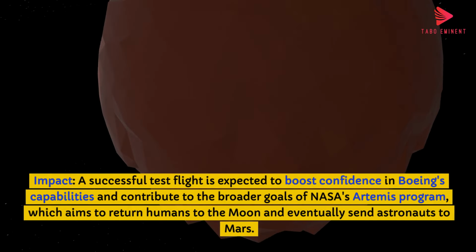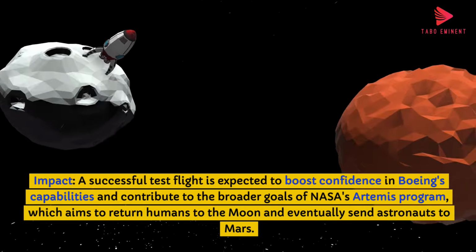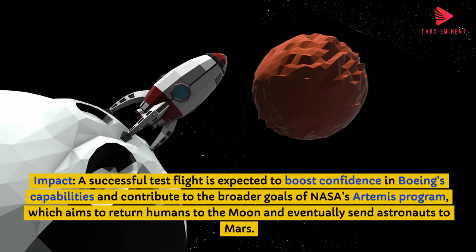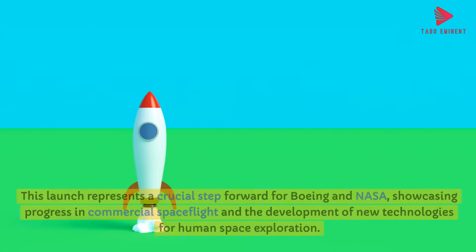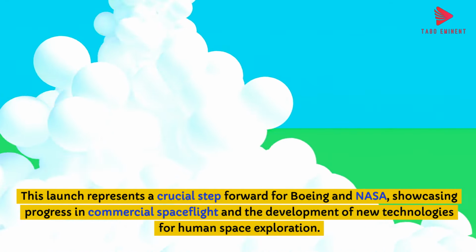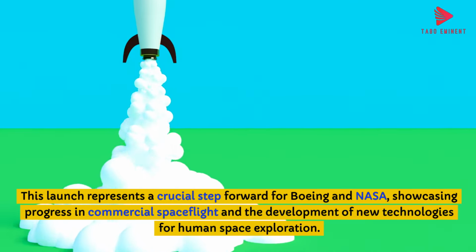Impact: a successful test flight is expected to boost confidence in Boeing's capabilities and contribute to the broader goals of NASA's Artemis program, which aims to return humans to the Moon and eventually send astronauts to Mars. This launch represents a crucial step forward for Boeing and NASA, showcasing progress in commercial spaceflight and the development of new technologies for human space exploration.